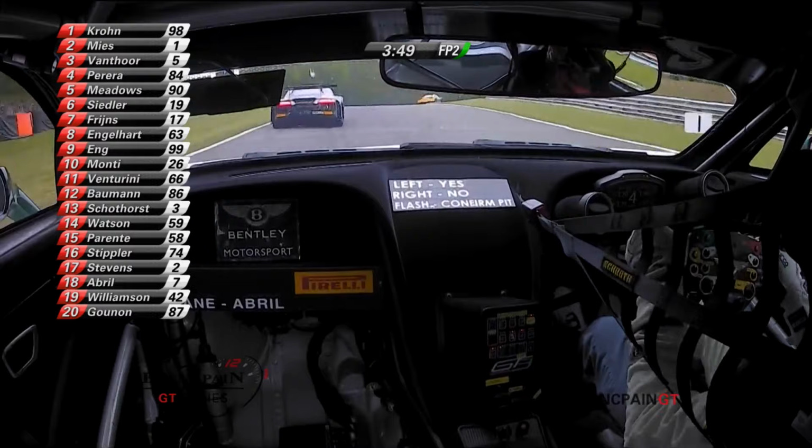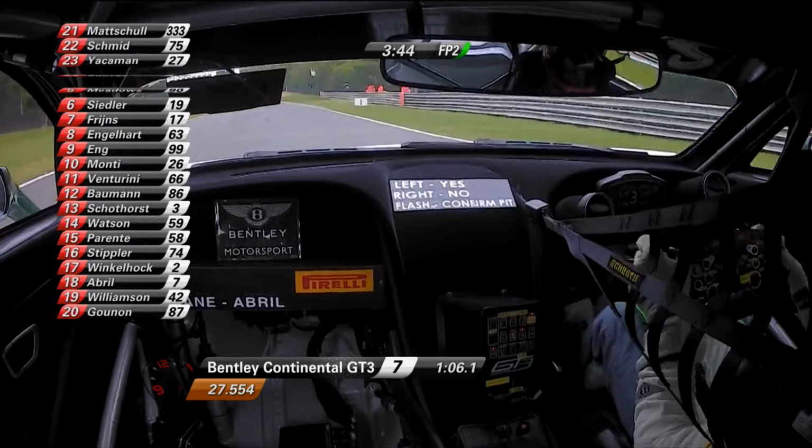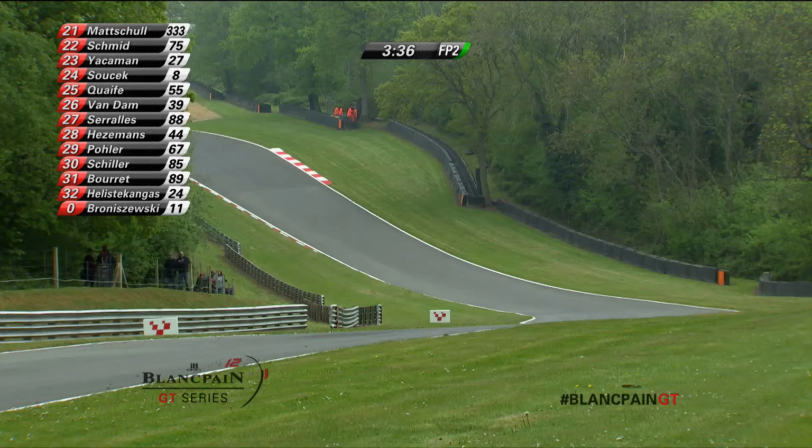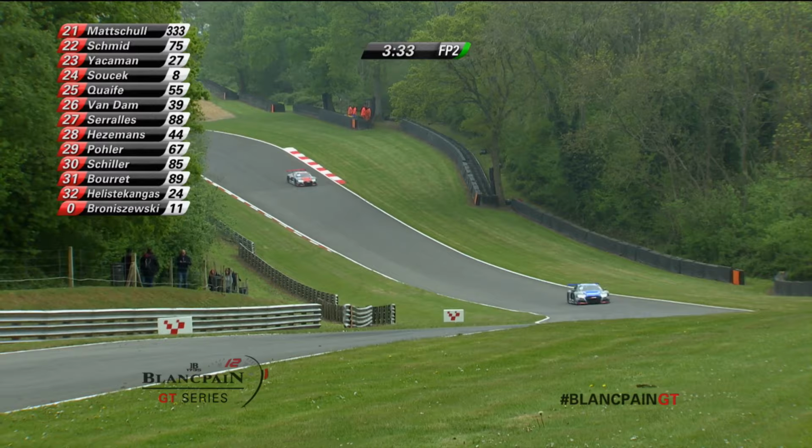Right, a driver I want to bring in the mix. Dries Van Toor now on board the number five Audi. That has just gone third fastest. So it's BMW, Audi, Audi. And Dries has set his fastest first sector time. He's on the second sector now in the 5 Audi. And now I think you could be right. Vincent Abril looks, so he's just hanging back, ready to really go for it.